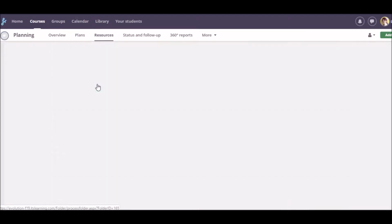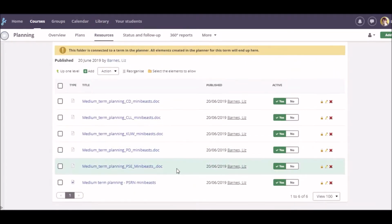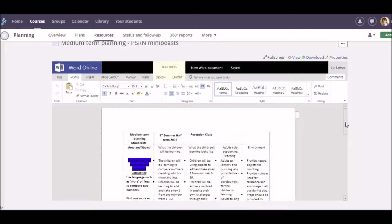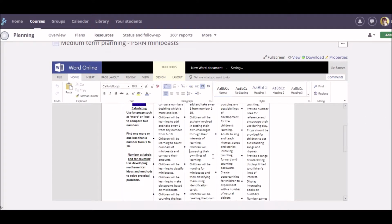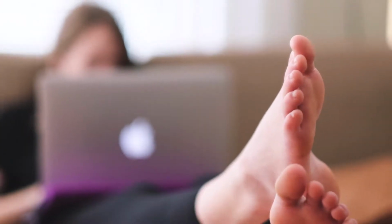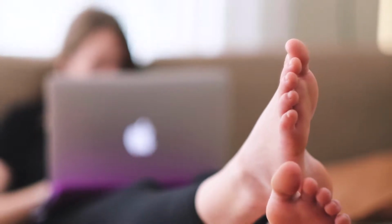Fronter's also been a boon for planning, with the Office 365 integration meaning that she and her colleagues can open and edit Office documents directly in Fronter without having to download, save and upload all the time. She can log in from wherever she is, so no more USB sticks to get lost or struggling to get into the network from home.